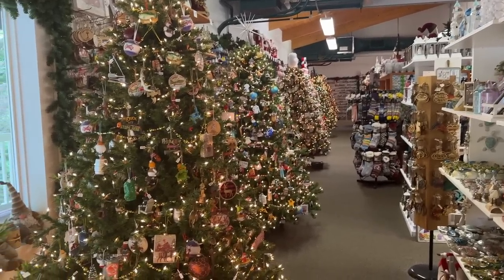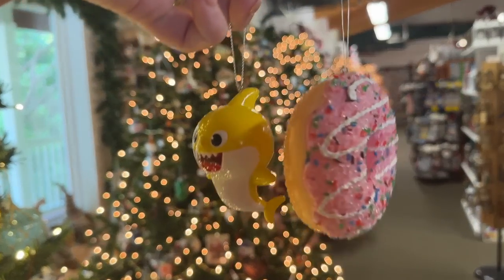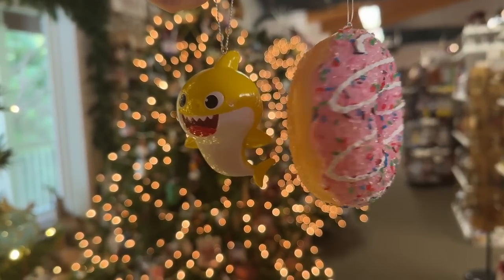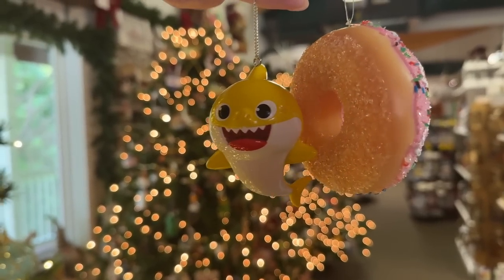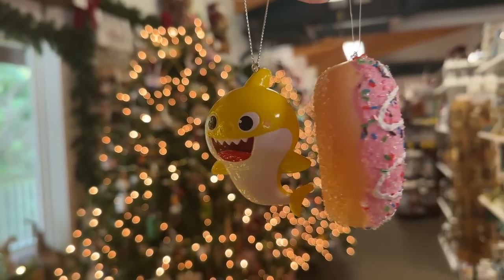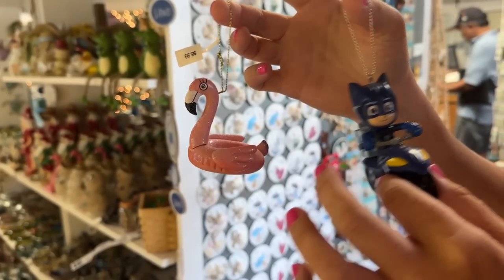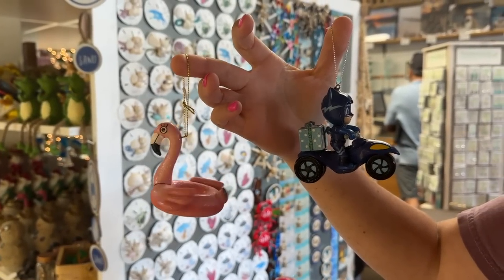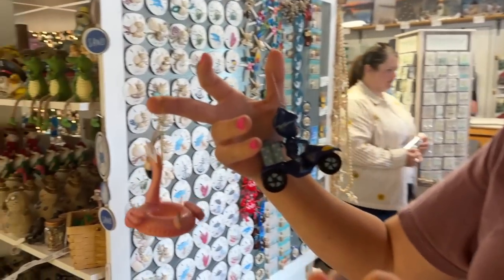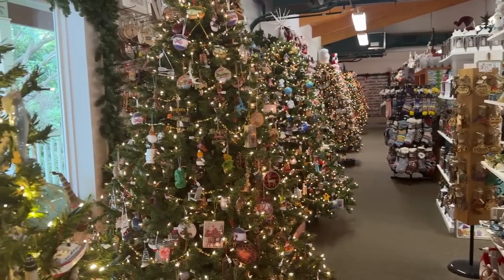We are out shopping and we are in the Christmas Mouse store. I always get the kids ornaments. This year I'm getting a donut to represent Donut Fridays, and a baby shark because our kids have been so obsessed with baby shark this year. Allie is getting a little PJ Masks Catboy for Henry because that's his obsession, and a little flamingo floaty for Eliza because her nursery has flamingo wallpaper. She doesn't really have an interest yet, so maybe next year. They have everything here. It's enormous.